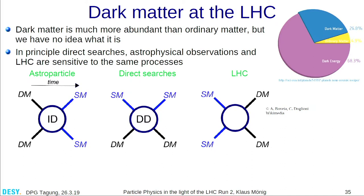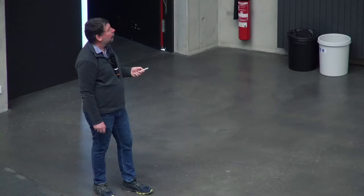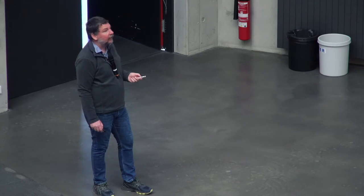For astroparticle physics, two dark matter particles annihilate into standard model particles somewhere out in the universe. For the direct searches, a dark matter particle scatters off standard model particles in an underground detector and gives some recoil to the outgoing standard model particle. And for the LHC, two standard model particles annihilate into two dark matter particles. But dark matter is dark, so you don't see it. The way that we can do it at the LHC is to look for events where there is initial state radiation from one of the incoming particles. So one can look for jet plus missing ET or a photon plus missing ET.